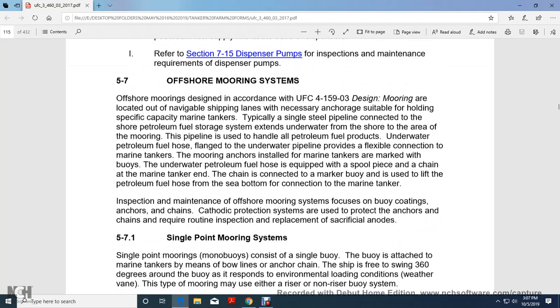Alright, 5.7, offshore mooring system. For offshore mooring design, refer to UFC 4-159-03. The mooring is designed and located in a navigable ship lane with the necessary anchors suitable for holding the specific capacity of the marine tankers. Typically a single steel pipeline from the shore petroleum fuel storage system extends underwater from the shore area to the mooring, and handles all the petroleum fuel products with the underwater petroleum fuel hose and the water pipeline.